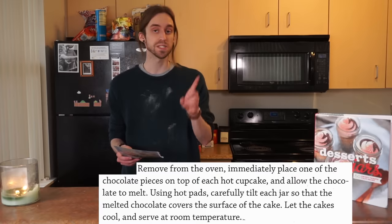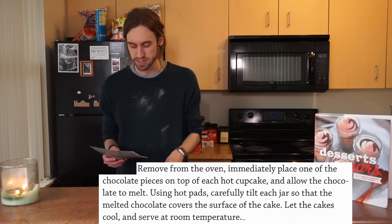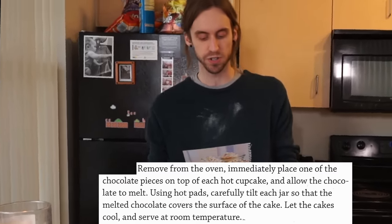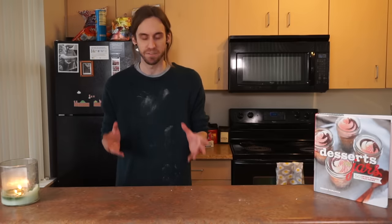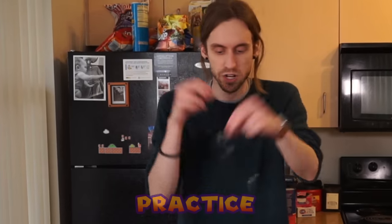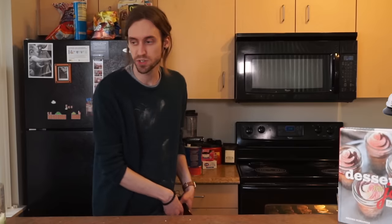Okay, so what's gonna happen is these are gonna get finished from the oven. You're gonna immediately remove it from the oven and put a chocolate piece in every single jar. And then you're gonna carefully tilt the jar so it melts around the surface of the cake evenly. Definitely use gloves to protect your hands. I'm just gonna try and keep that in my mind because I feel like it needs to happen fast. Open the oven, pull it out, set it down. Chocolate. Tilt those things around. And then I'm done.